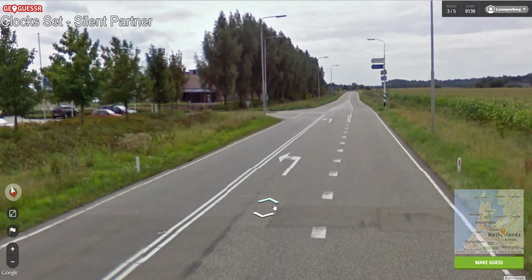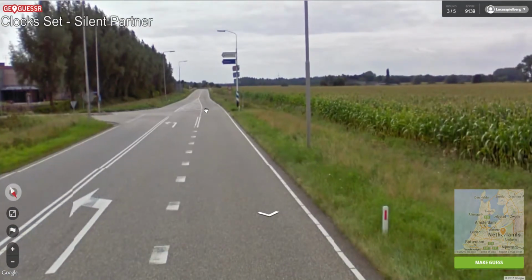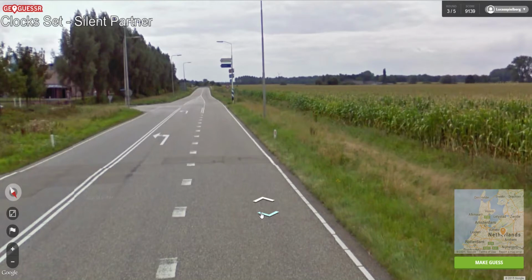Can we not keep going this direction? Google car, I want to go that way. Google car, you're no fun.